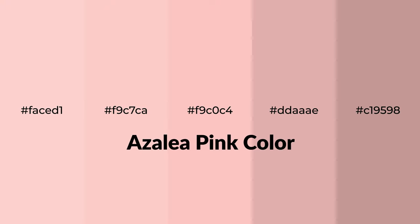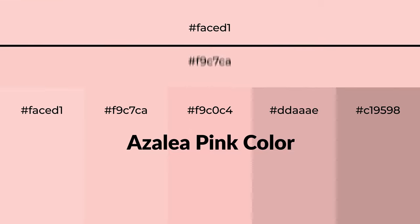Warm shades of azalea pink color with red hue for your next project. To generate tints of a color, we add white to the color. And tints create light and exquisite emotions.